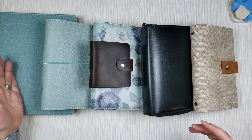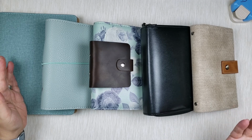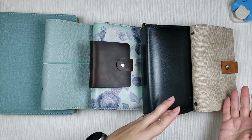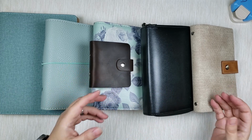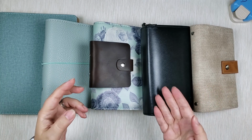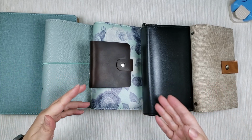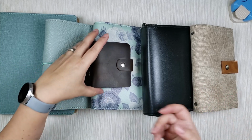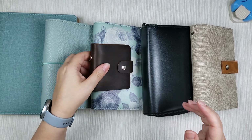Each of them has its advantages and disadvantages, its quirks, its different uses. A5 is really easy to find paper for, and therefore to print your inserts on your printer really easily. Personal size planners are much easier to carry along because they are not as bulky or big. And then of course, if you need space just for super quick notes or some appointments, or maybe to keep track of your chess game, I don't know, you can use something like this, very tiny and super portable.